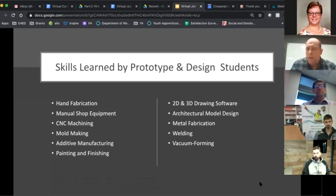You'll hear about Industry 4.0 as your careers grow and as you get through your high school career, but Industry 4.0 is the next wave of manufacturing. We do hybrid painting and finishing, as well as get into AutoCAD and SolidWorks, the 2-dimensional and 3-dimensional drawing software. We'll also do some architectural modeling, which is basically if somebody out there needs to see a visual prototype, we'll build that visual prototype for them. We'll get into metal fabrication, welding, as well as vacuum forming in terms of those skills.